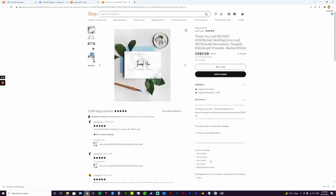Obviously, you probably want to mock up your design. This one here is mocked up on a photograph, so it looks a little bit more real. You can really go the extra mile with your product images, but in essence, that is everything you need to know about creating invitations and stationery for Etsy.